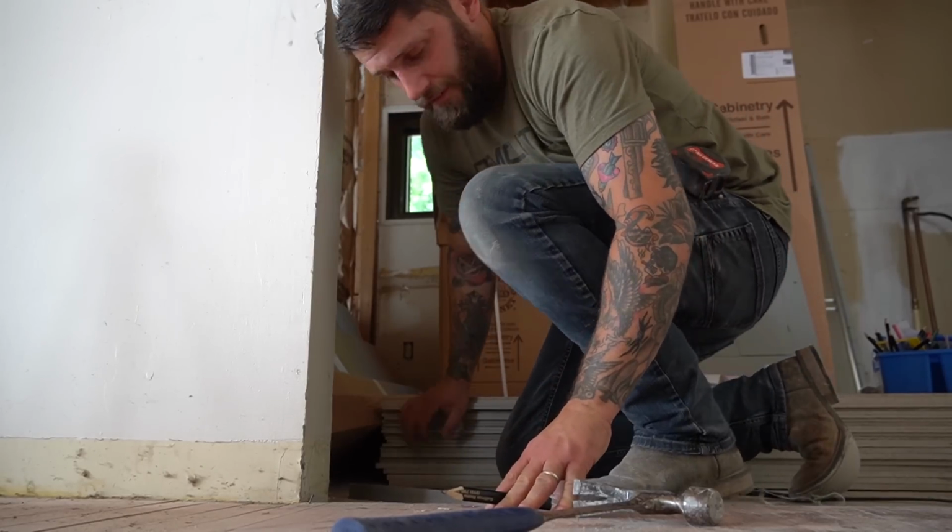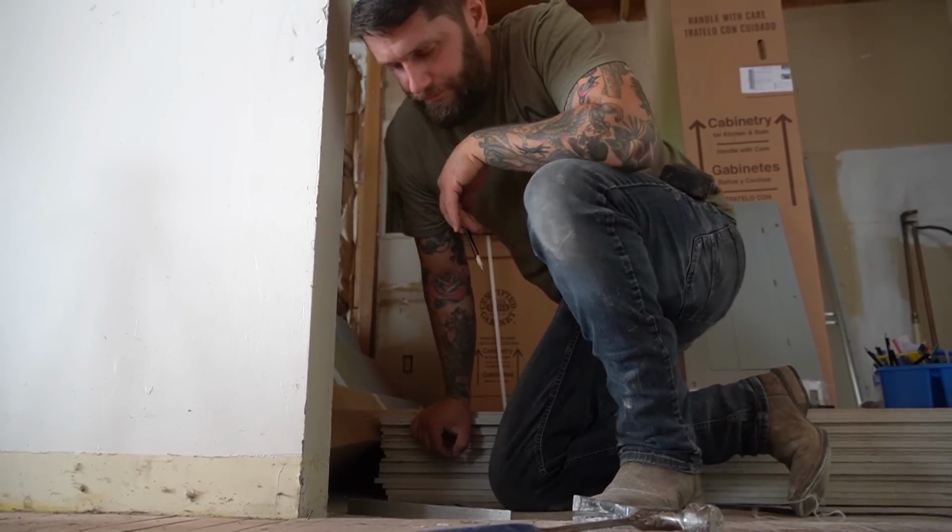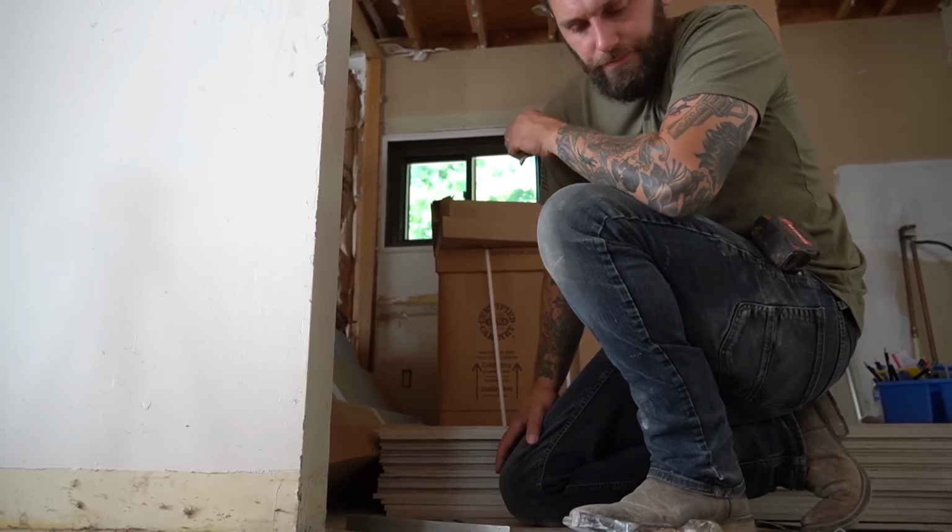Might be close. It's gonna be very close. There's a very high chance that we're actually not gonna have to cut anything. Looks like our luck's turning around.